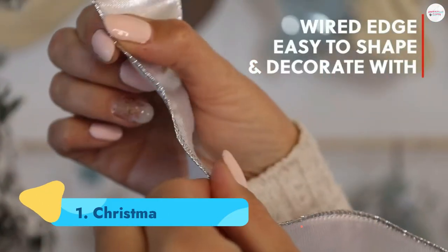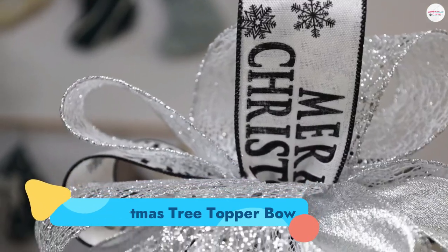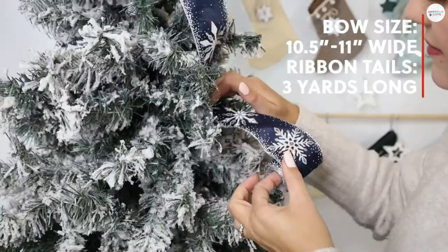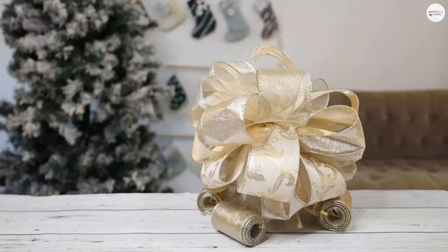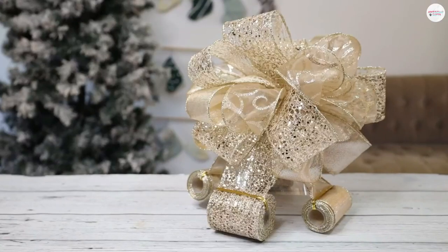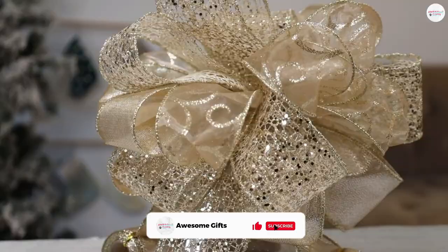1. Christmas Tree Topper Bow. The addition of a bow to the upper part of your Christmas tree can introduce a delightful touch that may catch you off guard. This particular bow is crafted from red ribbon adorned with snowflake patterns and features a plastic cone at the bottom. Should you have concerns about the cone's stability on your tree, one customer found a solution by using twist ties to secure the ribbon in position.